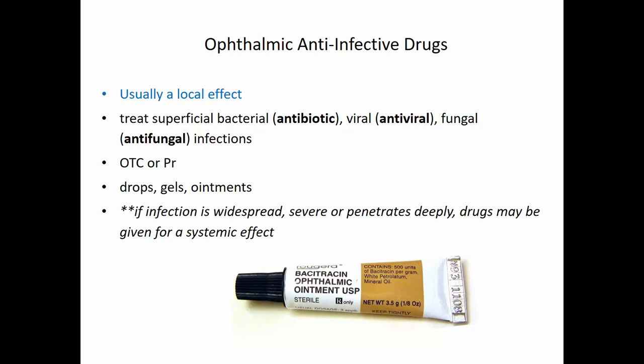Fungal infections, anti-fungal medications. You can buy ophthalmic anti-infective drugs over the counter, and you can get a stronger version by prescription. I always recommend that you get a proper diagnosis, rather than just going and purchasing a polysporin, for example, that contains an antibiotic and hoping for the best. It's probably worth your time to go and get a proper diagnosis as to what the infection is, and get a prescription medication which is going to be a lot more effective in treating that infection.